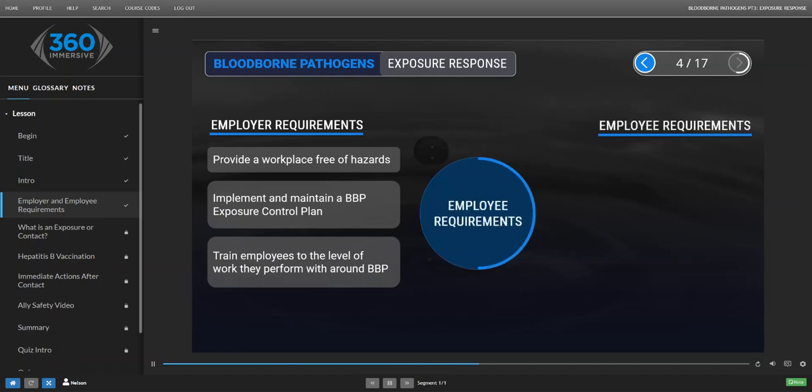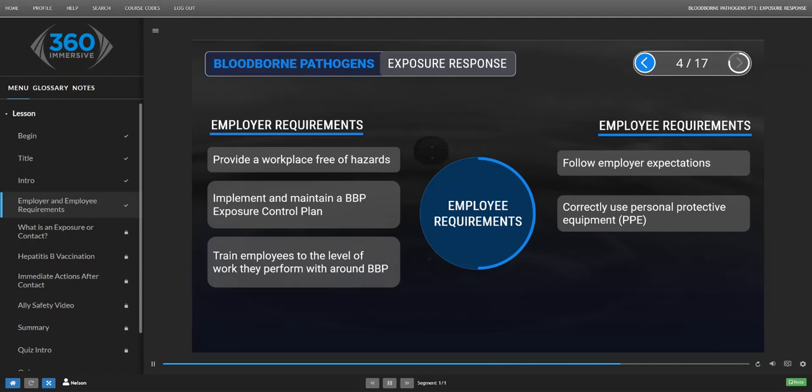Employee requirements. Employees are required to follow the employer's expectations, use personal protective equipment or PPE correctly, and protect themselves from potentially infectious material.